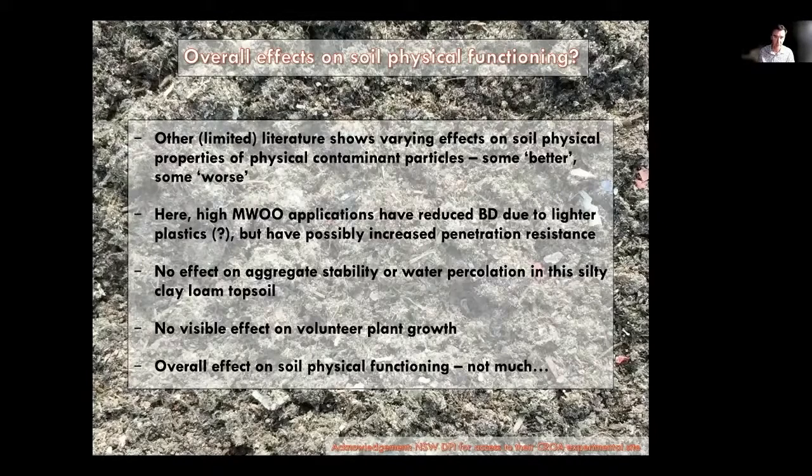So to finish up then, what are the overall effects on soil physical functioning of these physical contaminant particles, these glass and plastic particles? As I was saying a little earlier, there's only a limited literature out there looking at the effects of these physical contaminants on physical properties of soil. Some argue that the soil physical conditions are better. Others argue that it's worse off because of these contaminant particles.